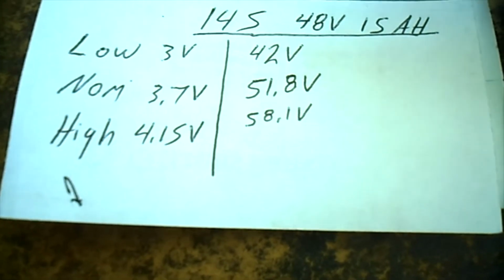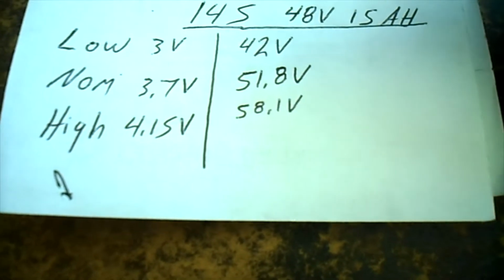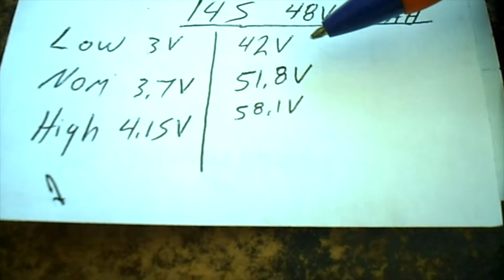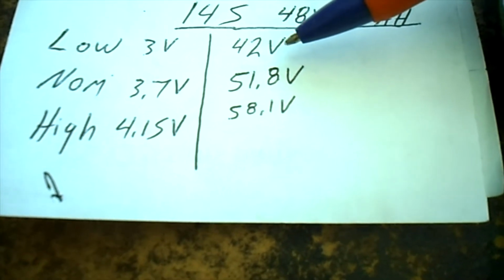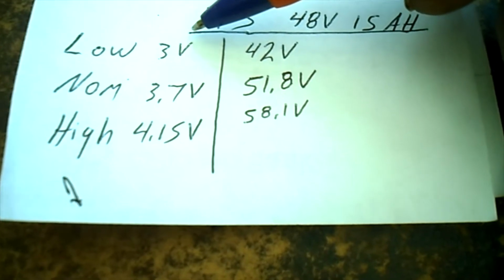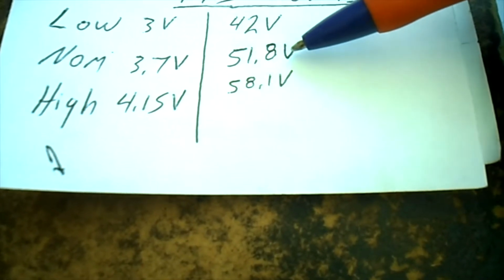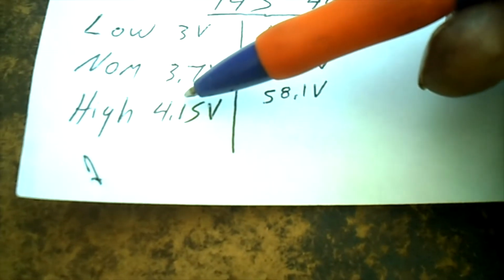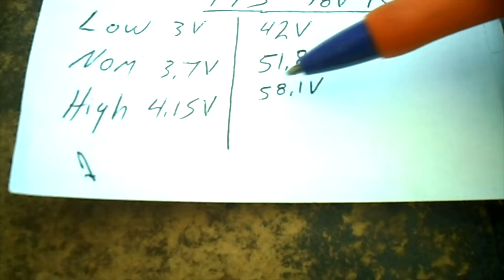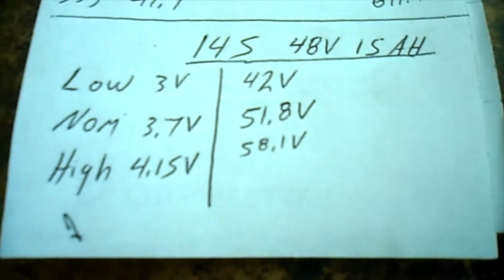Alright, this being a 14S 48 volt 15 amp hour battery pack, our voltage limits would be: our low voltage should be no less than 42 volts, that's right around 3 volts per cell. Our nominal would be 51.8 volts, and our high voltage at 4.15 volts per cell would be about 58.1. So that's our targets.